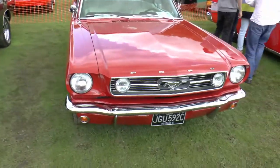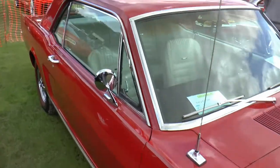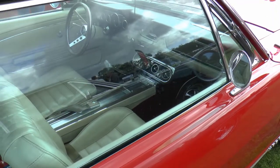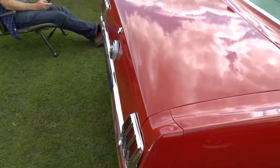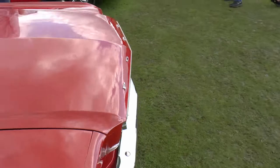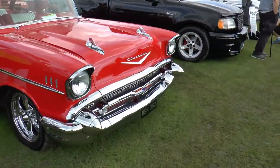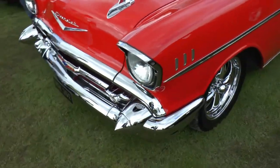Very, very nice. And everybody's favourite, little Mustang. And top. Nice big shift. Grab more vents. That's a good size for these, for our roads. And next door, 57 Chevy. Well, it's clean. A bit of chrome on that.